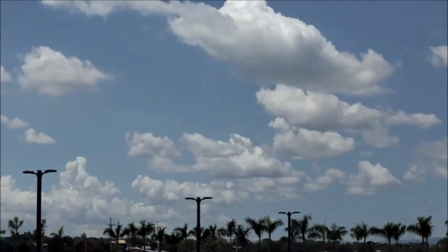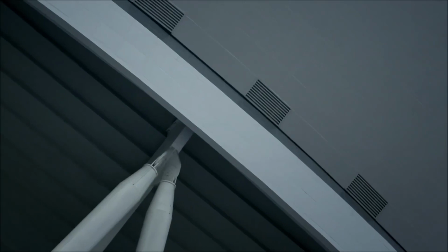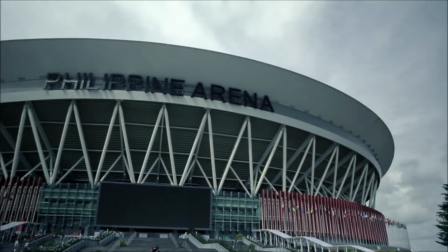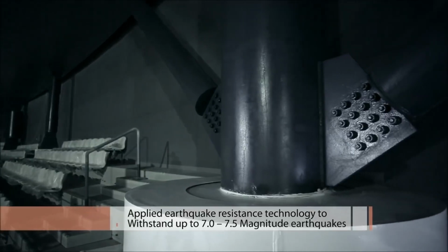One of the challenges to overcome in the Philippine Arena project was natural disasters. The Philippine Arena was designed to withstand any natural disaster and was built applying earthquake resistance technology that can withstand up to a 7.5 magnitude earthquake.